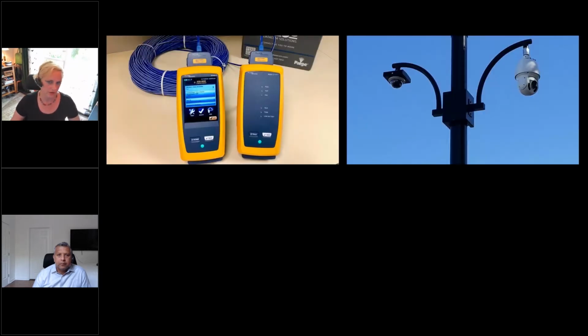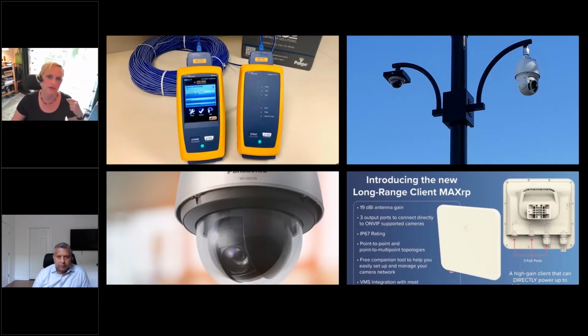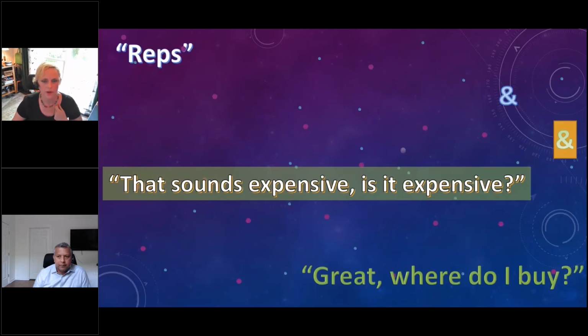So just kind of noting here that we also have the testing services that are associated with Game Changer Cable. You also have your security strongholds, as I've mentioned, hanging your Panasonic security solutions, and along with the new long-range client MaxrP. So with that, I will give this back to Sakid.